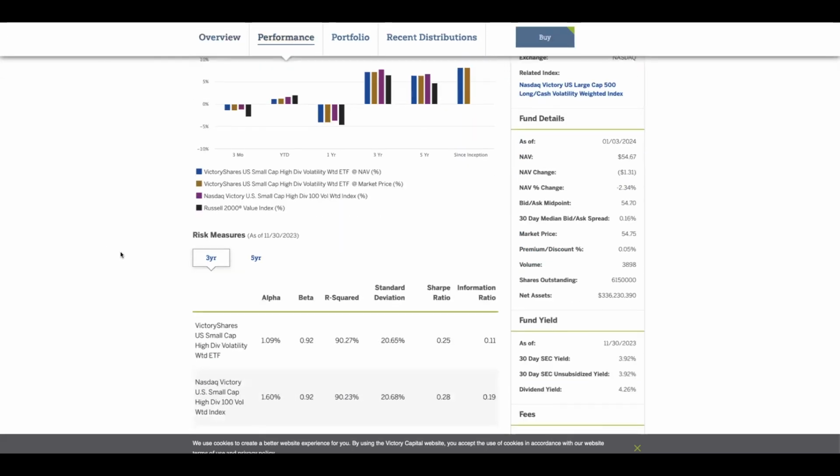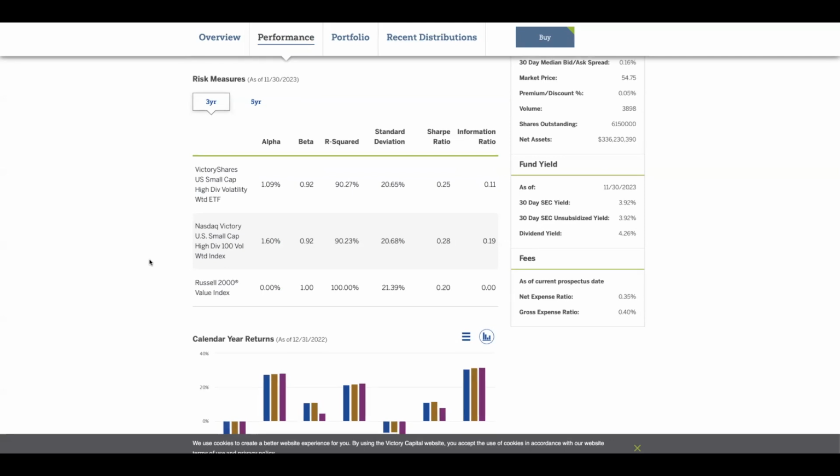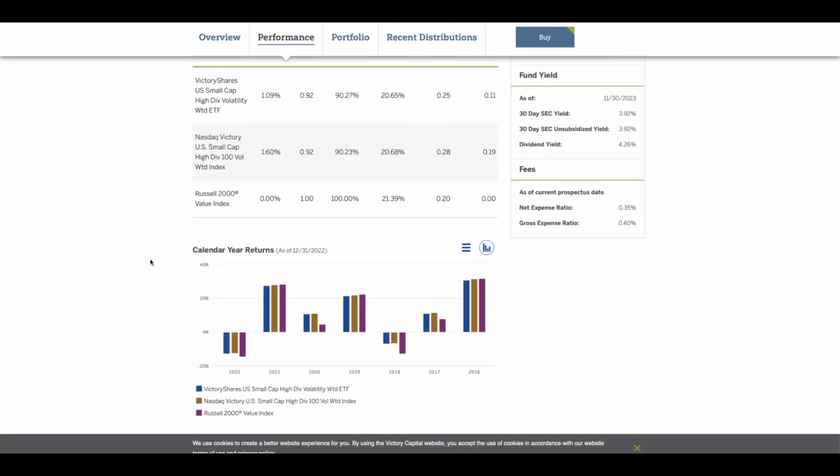Scrolling down a little bit more, one thing that I really like to see in this particular type of fund is the beta is lower than the market. So for those who don't know, beta is a representation of the volatility in the market. A beta of 1 is the overall market. And so this particular ETF has a 0.92, which is slightly less volatile than the overall market, which is nice to see. So you don't have to be as worried about your particular account going up and down significantly at any one point.